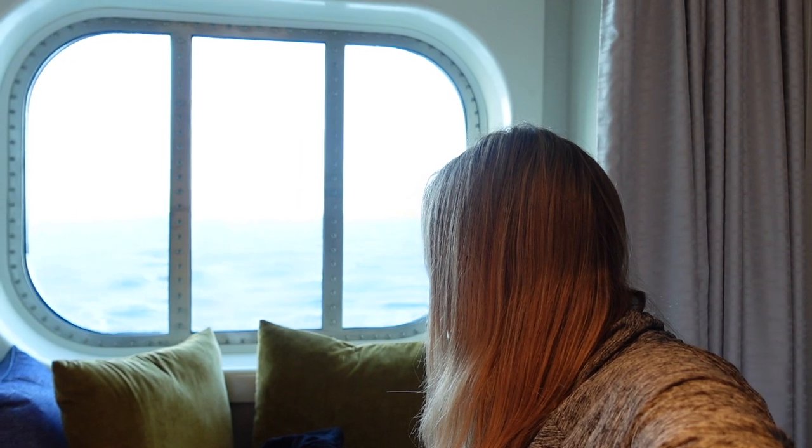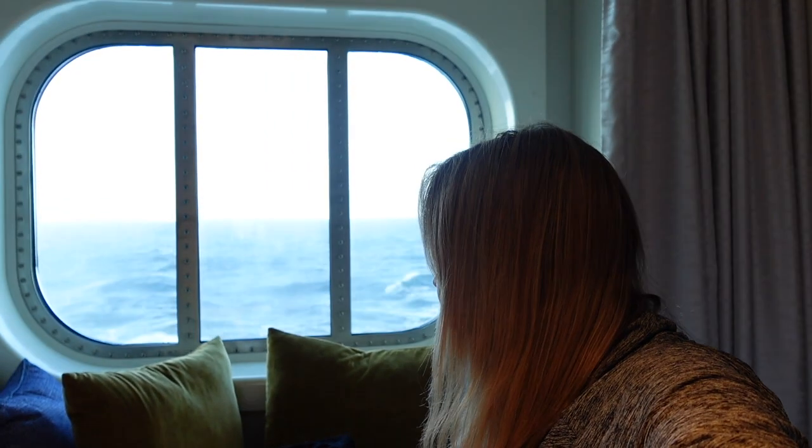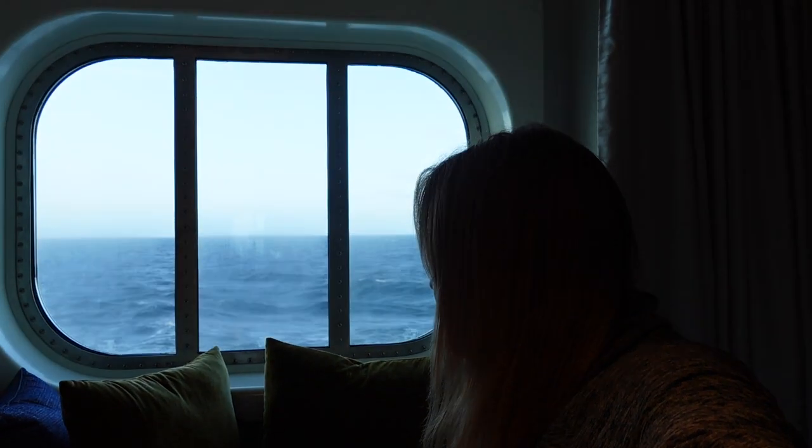It's not very rocky, I think probably because you're lower down. You can see it's quite wavy out there, but it's a very gentle rocking that you get. I'm impressed, I really am, it's lovely.